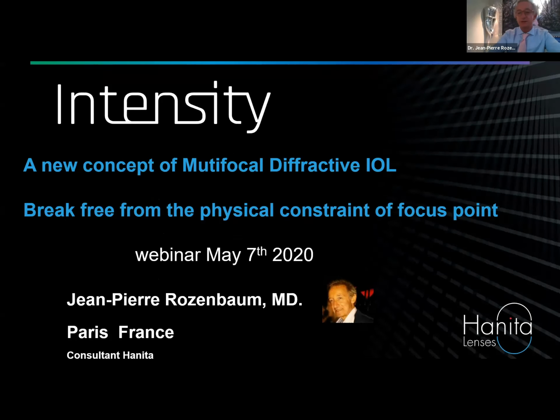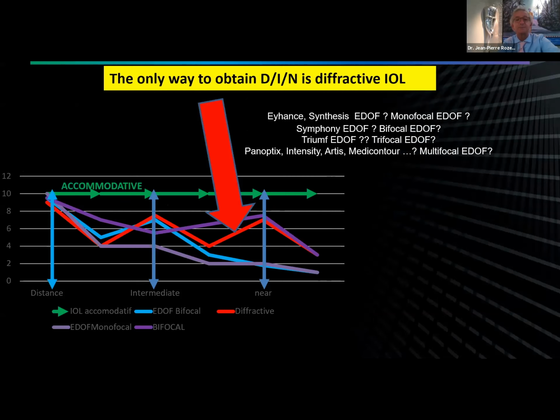I'm very pleased to be with you and to participate in this presentation, which is in fact an international presentation around this new lens, a very new concept of multifocal diffractive IOL. In France, we began the clinical evaluation of Intensity IOL, and our first results were excellent. Unfortunately, we had to stop these trials because of the COVID crisis, but we will go on as soon as it is possible, in the next 2 weeks.